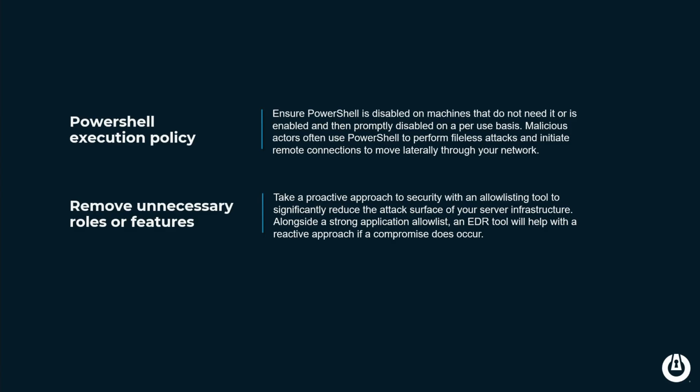So the whole idea with this is we're trying to limit what our servers do. For example, Active Directory should only be communicating over Active Directory ports, and it should only be doing Active Directory tasks. There's no reason why I should be using a web browser for productivity or checking my emails as a server administrator. There's no reason we should be doing any of that on a domain controller, right?